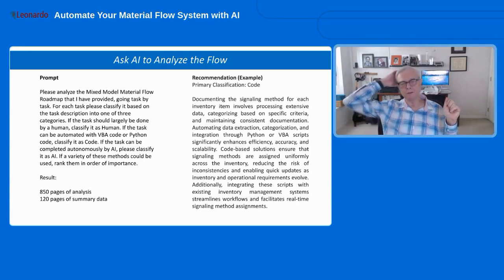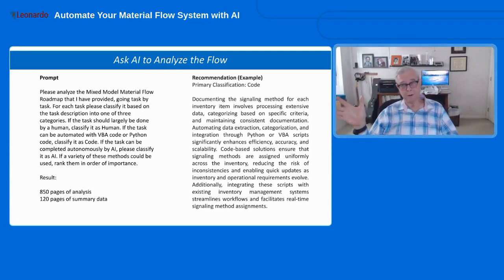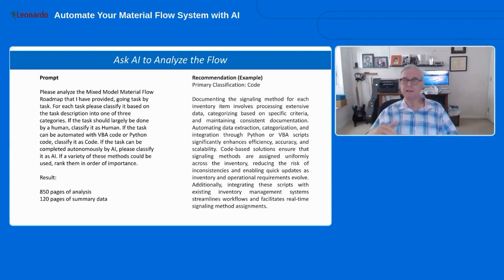So to make a long story short, I think what it's suggesting here is, if we have a plan for every part, we could use that information with a macro, or a Python-based or any language tool or app, to assign signaling methods based on certain inputs. It could be entirely automated with code. So beautiful. Just that one step would save a human being a lot of time.